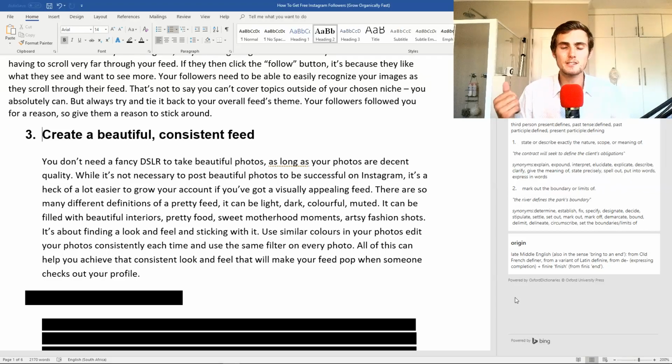And then my third tip is create a beautiful and consistent feed. You don't need any fancy DSLR to take beautiful photos, as long as your photos are decent quality, whether it's with your iPhone or Samsung, whatever phone you have. It's necessary to post beautiful photos to be successful on Instagram. It's a lot easier to grow your account if you've got a visually appealing feed.